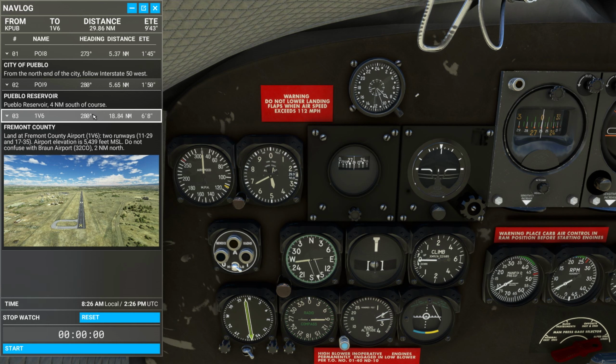Land at Fremont County Airport. 2 runways. Airport elevation 5,400 feet. Do not confuse with the other airport 2 miles north. Oh boy. Here it says do not land. 2 runways, huh? We'll probably use 29 if weather provides or allows. Well, this is a quickie, so it's just look for a reservoir, look for the airport.